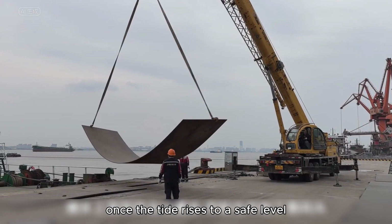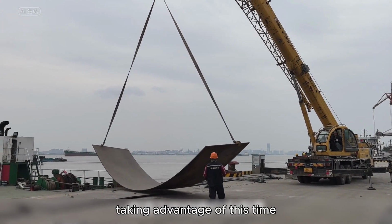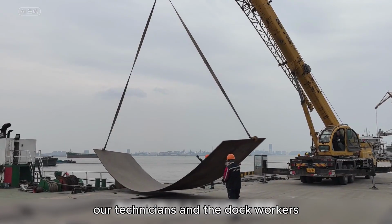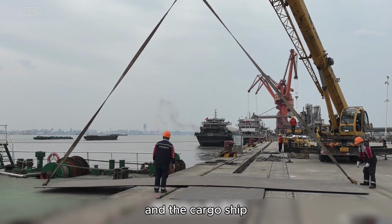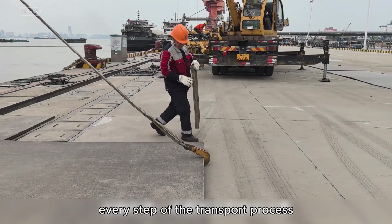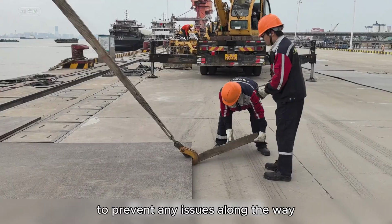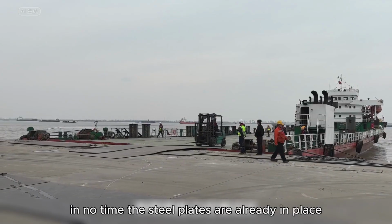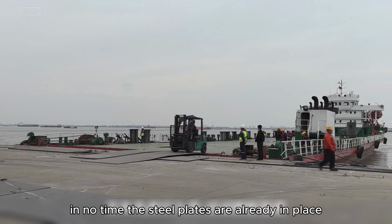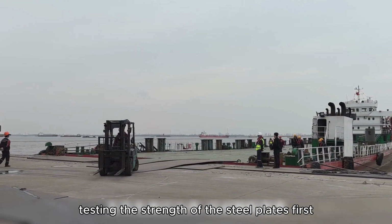Once the tide rises to a safe level, the cargo ship also starts to dock at the pier. Taking advantage of this time, our technicians and the dock workers begin laying down steel plates to connect the pier and the cargo ship. Every step of the transport process is carefully calculated to prevent any issues along the way. In no time, the steel plates are already in place. The forklift takes the lead, testing the strength of the steel plates first.